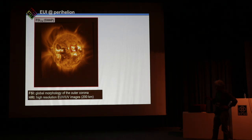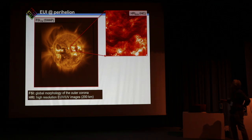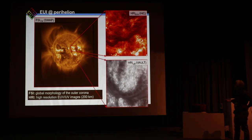The interesting things will be two. One will be that the full resolution imager will have a very large field of view. So we'll see this region, which, as I mentioned, is really important, the outer region of the corona. And the high resolution imaging will provide images at high resolution in the corona, similar to HRI, and in Lyman alpha, similar to VAULT.